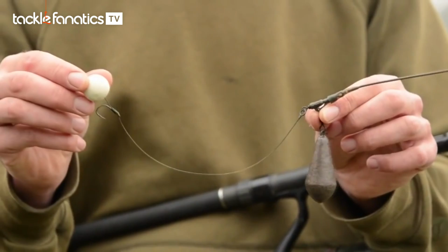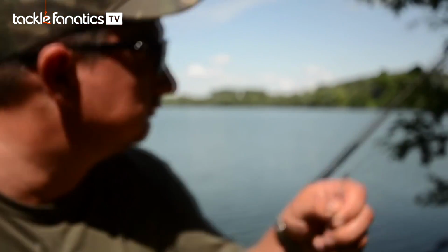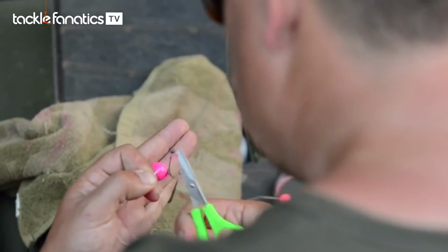Use tackle and bait that you've got confidence in. If you've caught elsewhere on something, then use it on a new water. The worst thing you can do is go in with something completely new that you've never caught a fish on, and if you're not catching, you don't know why. So use tried and tested rigs and tried and tested baits.